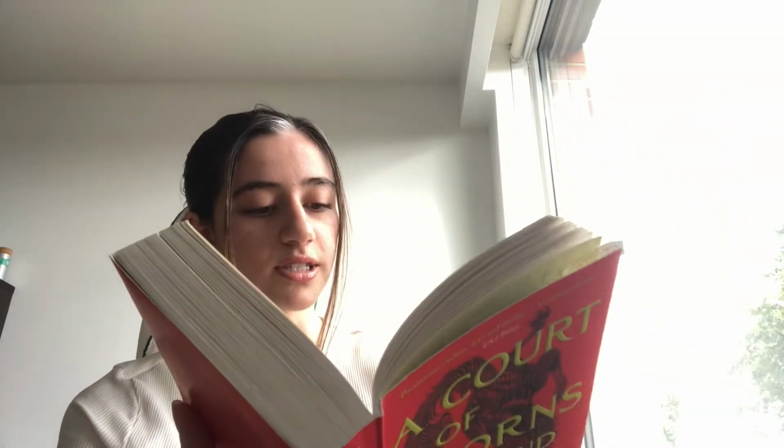Also, it's weird. This edition has the Harry Potter font. I don't know if you can tell, but the numbers are done in the Harry Potter font, which I think is just funny.